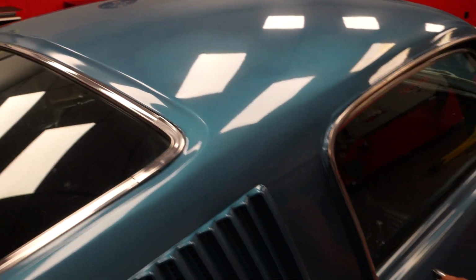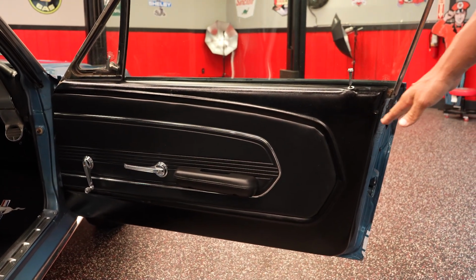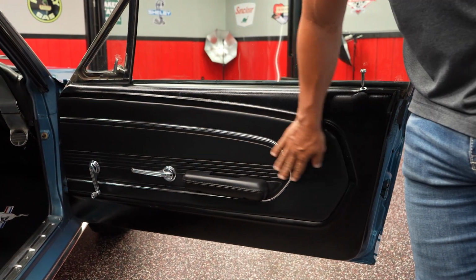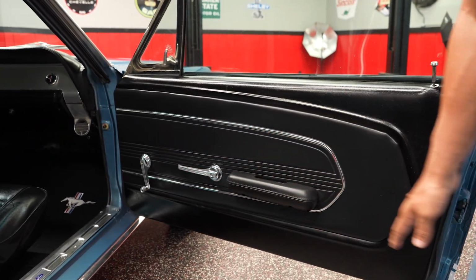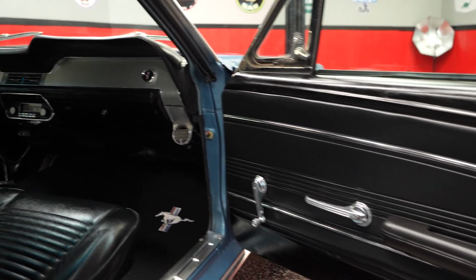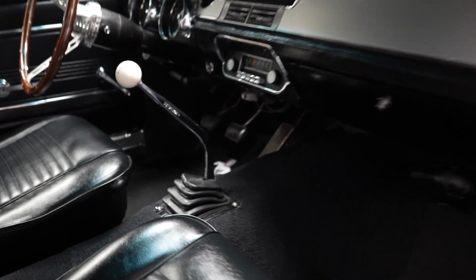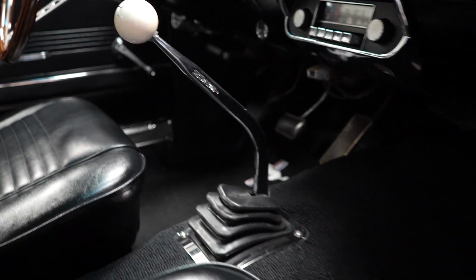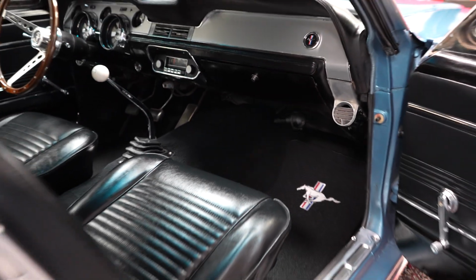Let's take a look in the passenger side interior of the car, starting with the door panel. Much the same as the driver's side. No issues really to speak of. The chrome on your window cranks and door pulls look to be in good shape. Your armrest is in nice condition. Passenger side seats in great shape. All the interior of the car looks to be in really nice condition, from the carpeting to the seats, to the seat belts, to the floor mats, to the steering wheel, everything. Real nice condition on the interior of this car.